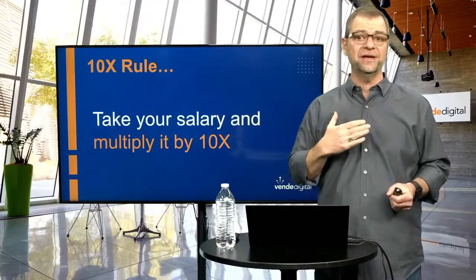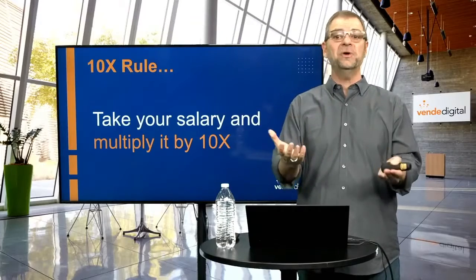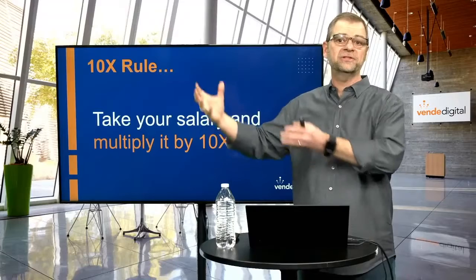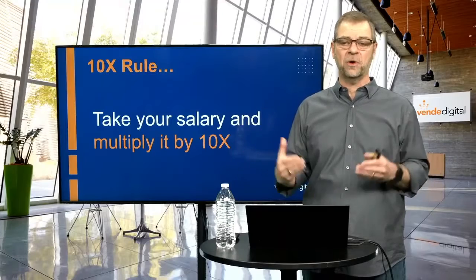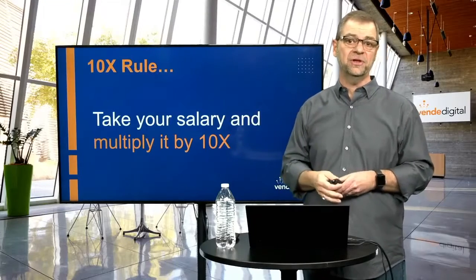And here's the cool thing: in the world of digital marketing, or marketing today, it's so easy for us to do that, because we can run digital marketing that produces MQLs, that produces SQLs, that become new clients. It's all trackable. And so it's really easy for us as marketers to show how we're producing at least 10 times our compensation in terms of value.